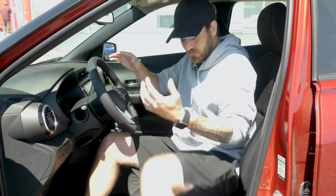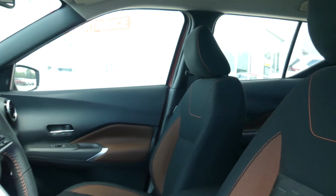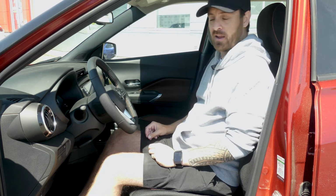All right, so hopping in the front seat. Front seats, very comfortable, I gotta admit. They've got all the right bolstering, feels really good. Now the SV and SR model features kind of quilted pattern. It's also got some contrast stitching to kind of spruce up the interior. SV and SR models also feature heated front seats.